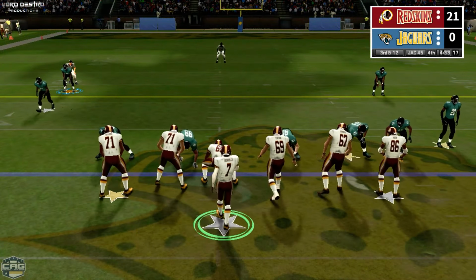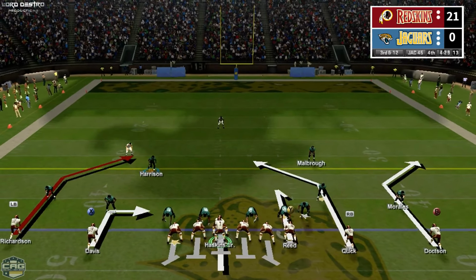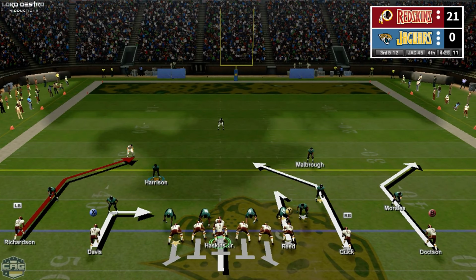Third and 11. Ball at the 45 yard line. Four wideouts versus nickel coverage. Let's see who wins this one.